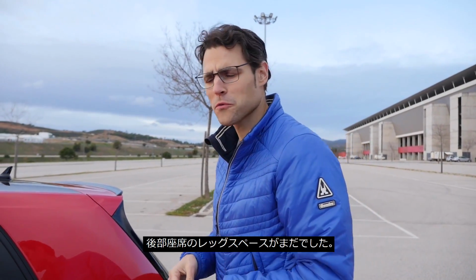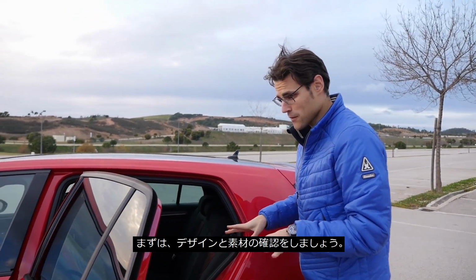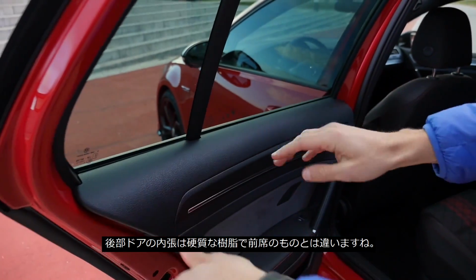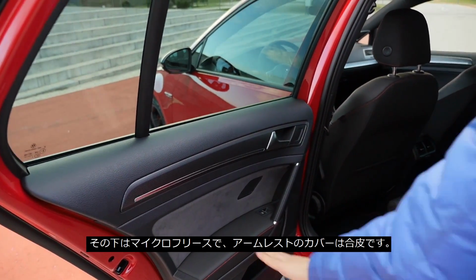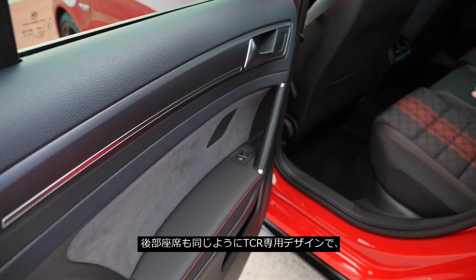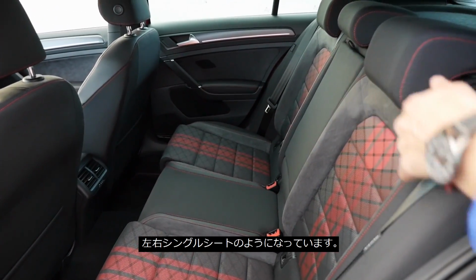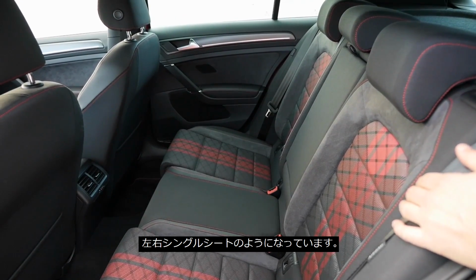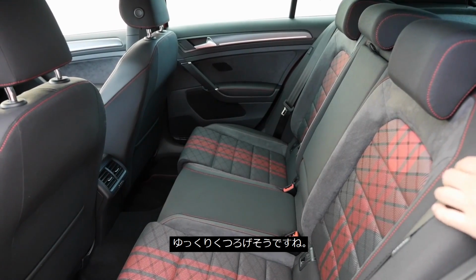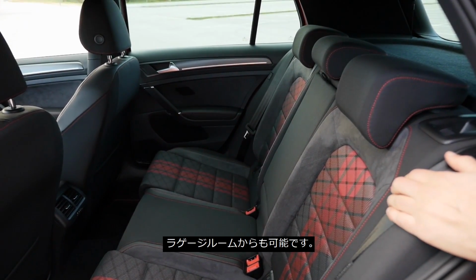A full review on Autogefühl wouldn't be a full review if we wouldn't show you the rear legroom and stuff. First of all, design-wise and quality material as well. At the rear it's hard plastic, not unlike in the front, but we have nice microfiber inserts and leatherette also on the rear doors, and the same TCR special design for the rear bench, forming some kind of 2 single seats, so also nice design. I really like the microfiber inserts here. They feel and look quite cozy, and you can flip the seats already from here, but you can also do it from the trunk. I'll soon show you that.